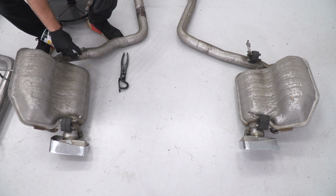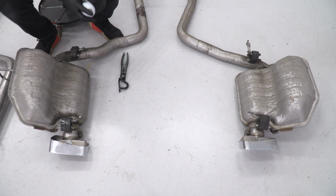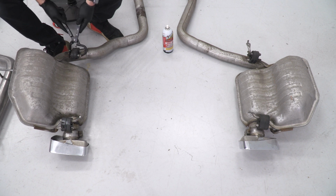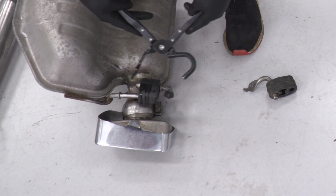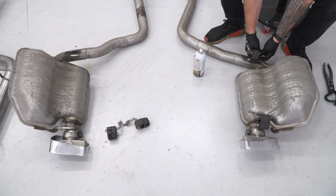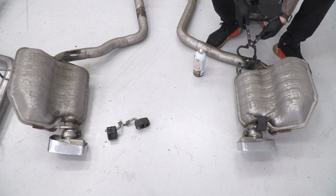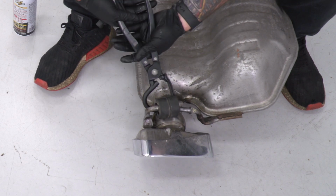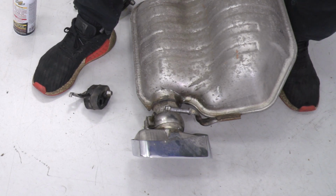I'm going to use PB Blaster here to just lubricate this guy front and back, just to make our lives a little bit easier. Grab a hanger removal tool. You can also use a pry bar or something to pop these off. This just makes life easier. For this one, we do have to unclip this ground strap. There it is. All right, now we can swap them over.